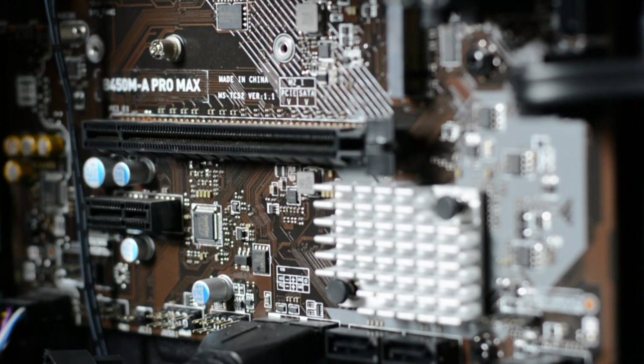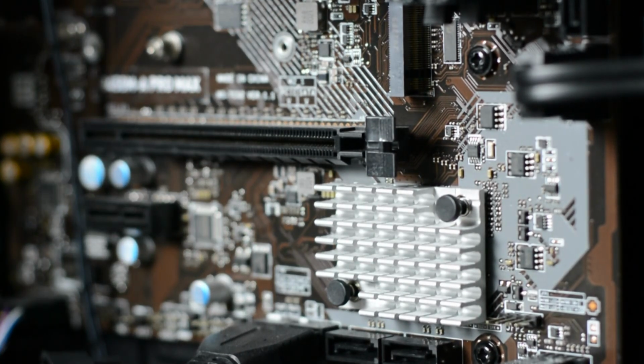We could have also gone with an older A320 chipset motherboard that would have been a little bit less expensive, kintu tokhon amra amader processor ta ke overclock korte partam na. Among B450 motherboards, we went with the cheapest one we could find. That's an MSI B450M A Pro Max. We don't get features like extra RAM slots, RGB, othoba gaming branding. Kintu, we get to save 4 theke 6000 taka here. So that's really worth it.